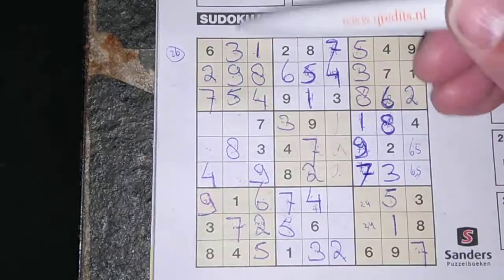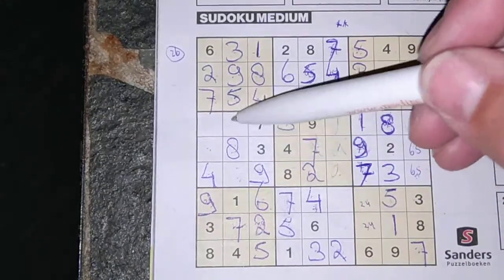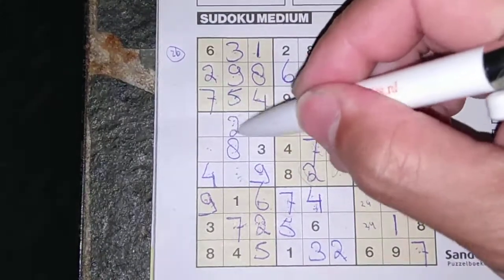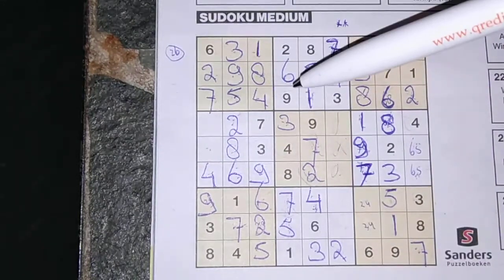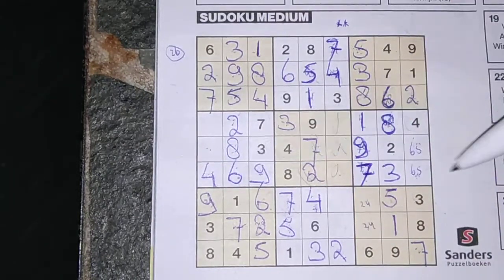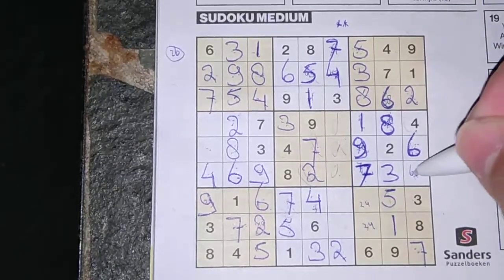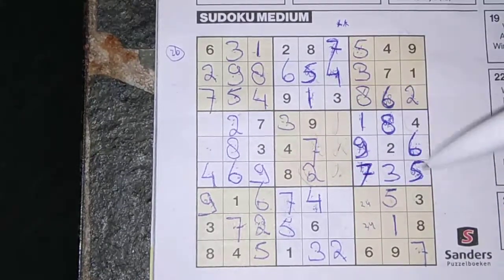2 numbers left in the second column for the numbers 2 and 6. We have a 2 here, no 2 there. 2 should be here, and the 6 goes there. Now we have a 6 here, so this cannot be a 6 anymore. This should be the 6. And this should be the 5. 1 number left in this row for the number 1.